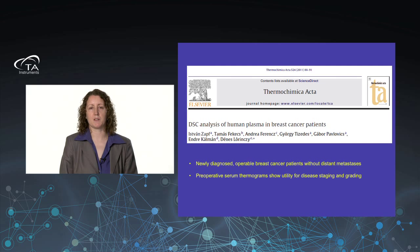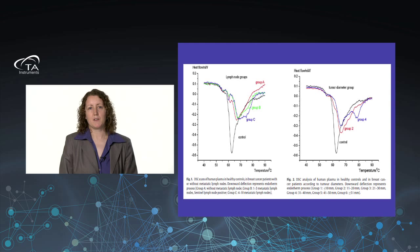And then finally, one study from a group in Hungary looked at the DSC analysis of human plasma in breast cancer patients. And so their study group was newly diagnosed, operable breast cancer patients without distant metastases. And they looked at preoperative serum samples and determined thermograms and found that they had utility for disease staging and grading. So I'm going to show here in the next slide the 2 most important findings.